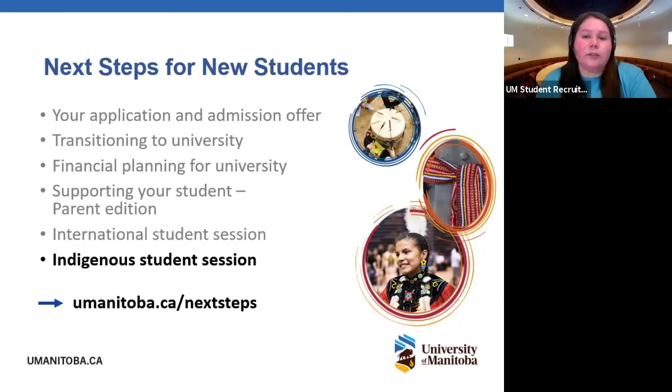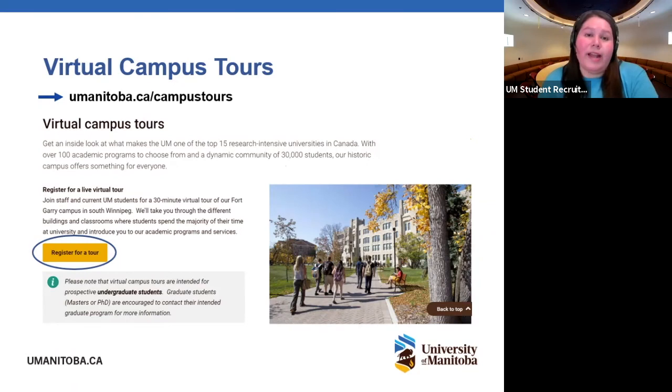So definitely please also explore the Next Steps website. It provides resources, links to important first year pages, and much more. You can find it all at umanitoba.ca/nextsteps. Another opportunity to learn more and get excited about future terms spent on campus are our virtual campus tours.